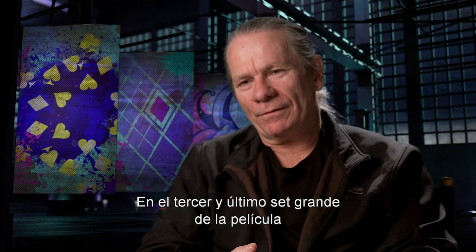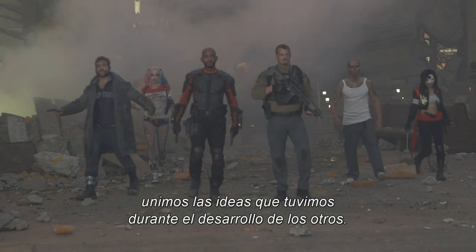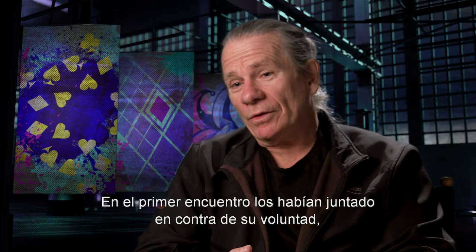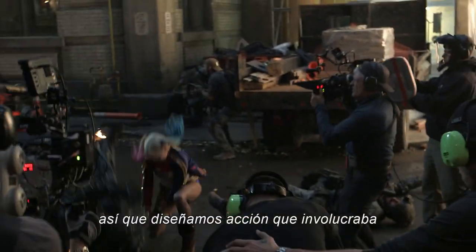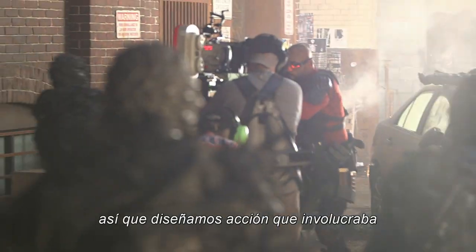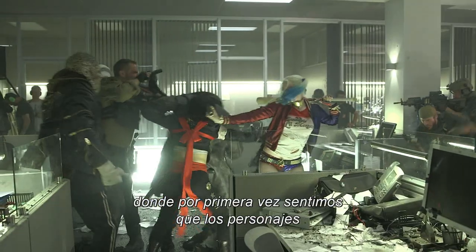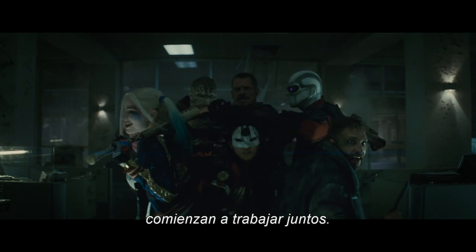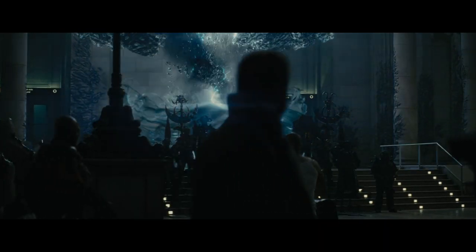Our third and final major set piece of the film, the coming together of all the ideas that we've had through the first two. So in the first encounter, they've been actually thrown together, not by choice. And so we're designing action that really involves individuals fighting for themselves. So then we come to the second encounter, which is the first time we get a feeling that the characters actually start working together. So then we get into the third encounter, the end. We're into sort of a spiritual world.